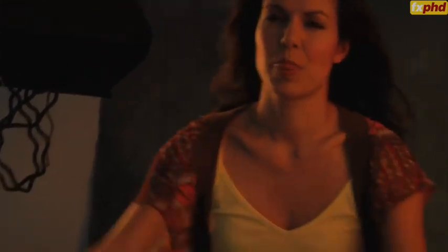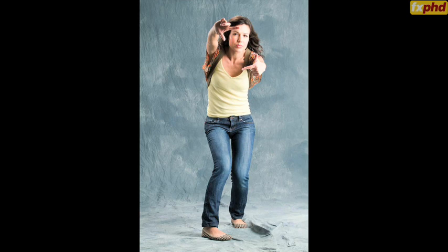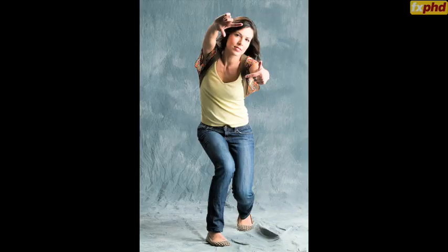Okay, yeah, try again. That's nice. And just allow your head to tilt. So your hands like this. And then more bending, squatting, leaning in, yeah. And a serious one, serious face.